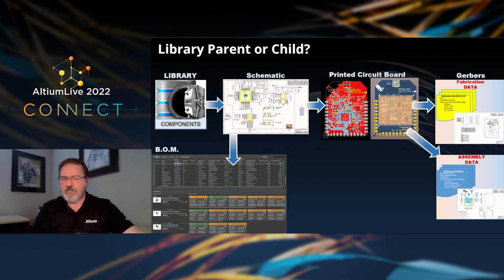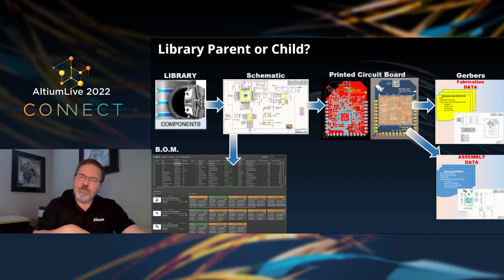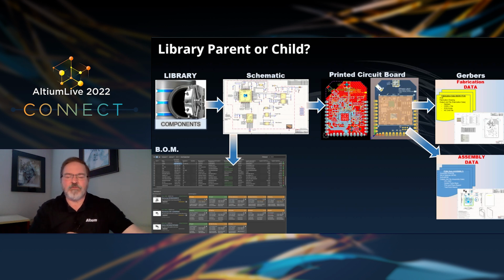The schematic. So it's very important to understand that and to keep this in mind and always look at, first off, is this a parent, or I'm sorry, is this a child document? And if it is, then what is the source or the parent document for this? Now, I bring this up because even though documents may be both a parent and a child, there's only one document that is a parent, all right? And that is your library.